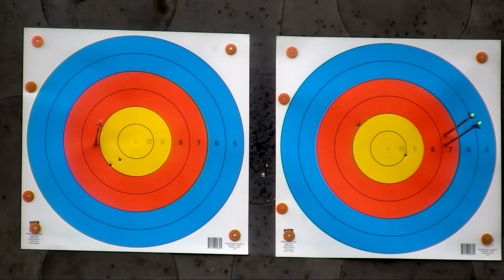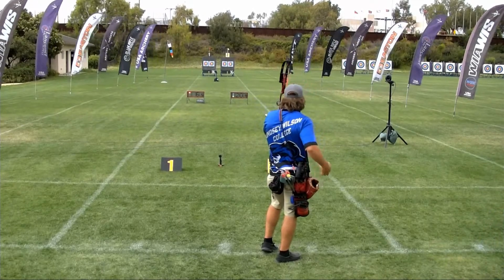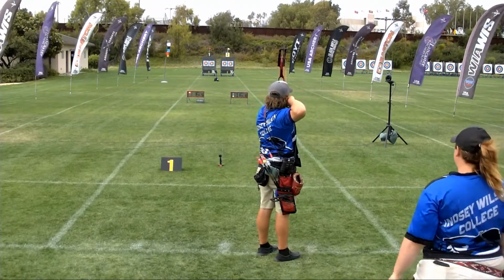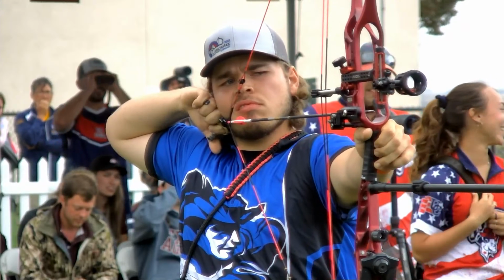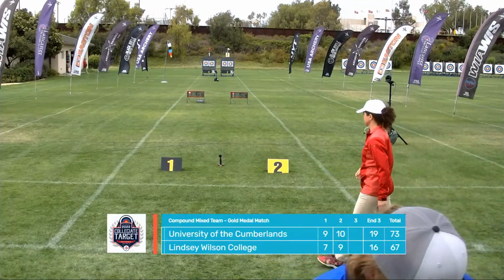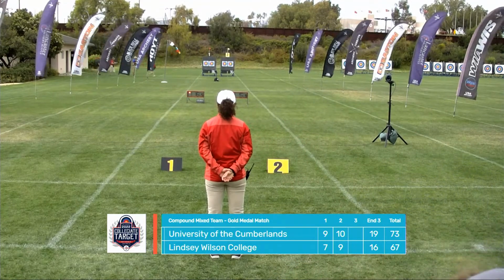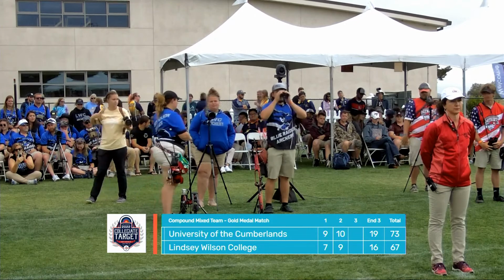Ooh, back to back. Great with that groove, though. Could be tough to come back from. See if Austin can put a good shot down here. Salvage the end a little bit. Just outside the 10. Left 9. I think Lindsay dropped 6. Yep, looks like it might be a 6-point gap now. After 2 ends, 6 points.